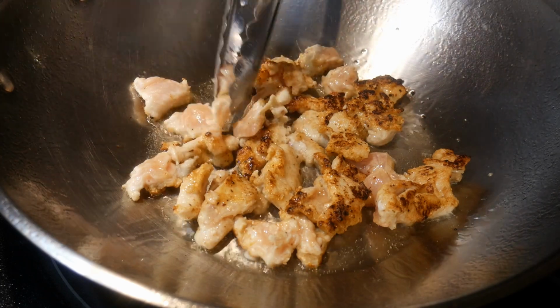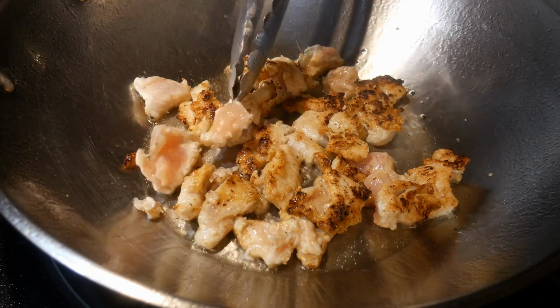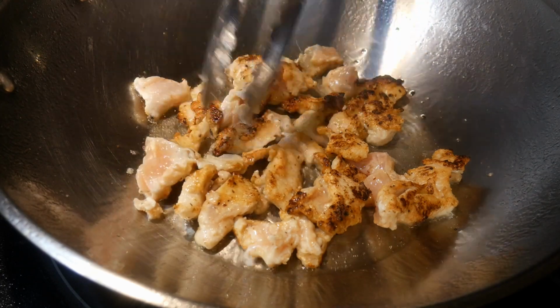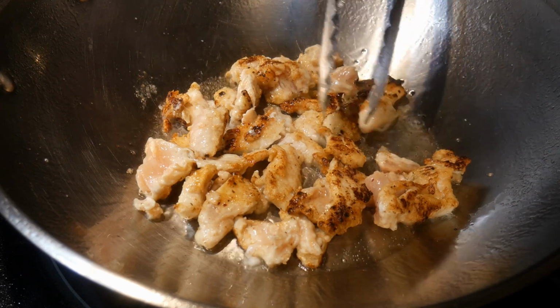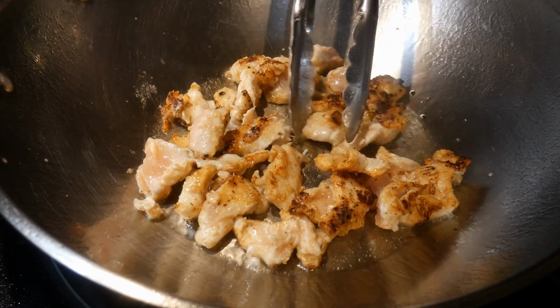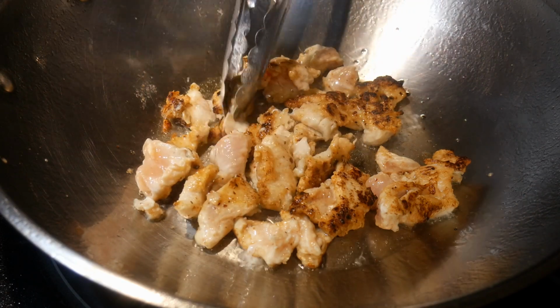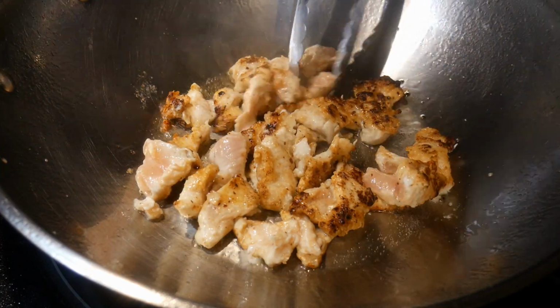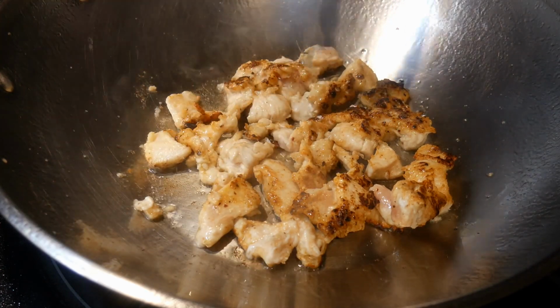It takes only about 30 to 40 seconds to fry the chicken on one side, and then I turn the chicken over to fry the other side. You notice that the chicken has charring even for such a short period of time. The reason is that I added a small amount of sugar, and the sugar causes caramelization on the surface of the chicken and also leads to slight charring.